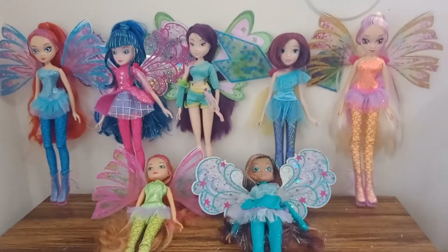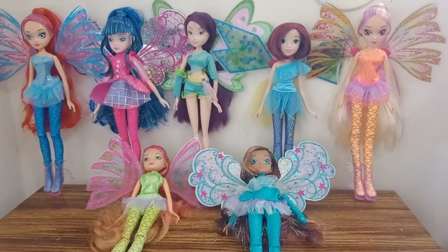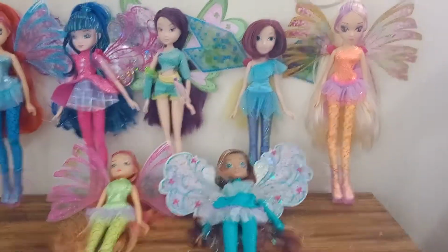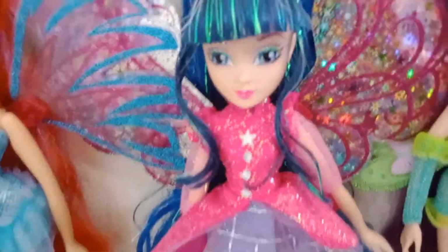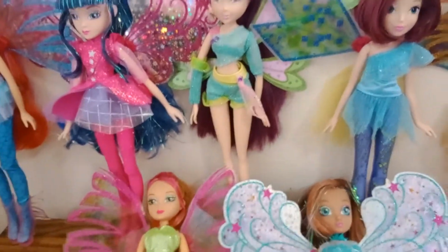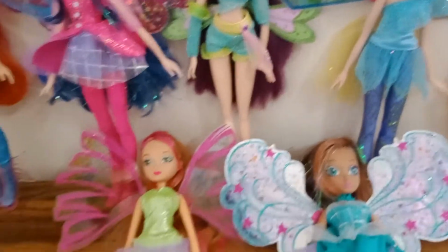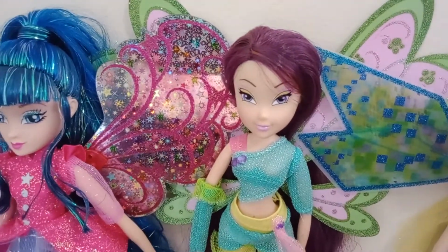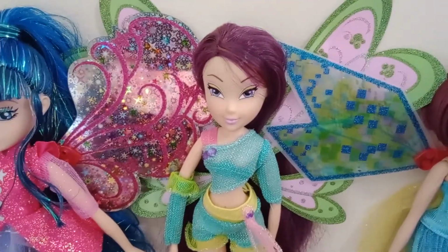Because what made me want to go looking for Roxy is that I was rewatching season 4, I want to say the Friday, the end of the week where Aisha, Musa, and Tekna all showed up together. And so I had Bloom, Stella, Flora, Musa, Tekna, and Aisha just sitting on my bed with them in my lap, like I was 5 years old, rewatching season 4. And throughout the duration of season 4, I was like, man, I really wish I had Roxy. And a couple of weeks later, she just popped up in my eBay listing.